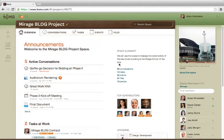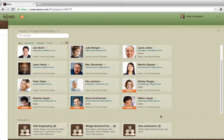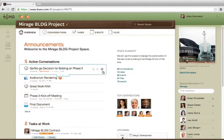Aiden's getting up to speed quickly, and the first thing he wants to do is go into the people and see who's here. Well, there's 15 people on this project, but what he notices down here is that there are some groups. He's been added into the K&A engineering group because that is the company he's a part of. But here's the Mirage School, which is the client. And there are subcontractors here too. What we're doing is putting people into different groups so that when we do permissioning in the future, it's a lot easier to have privacy around certain conversations, so that we can talk about things we don't want the client to see if we are K&A engineering.